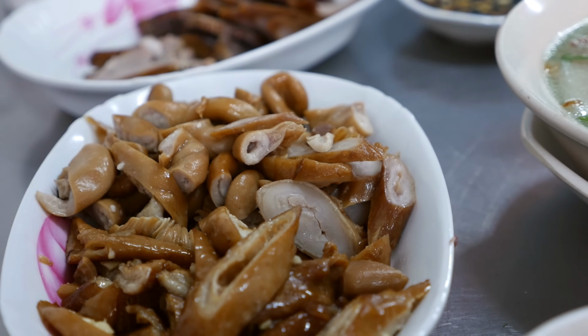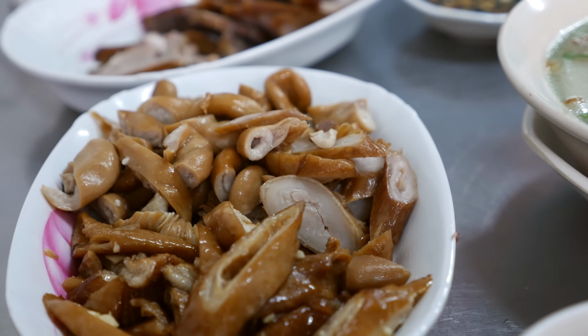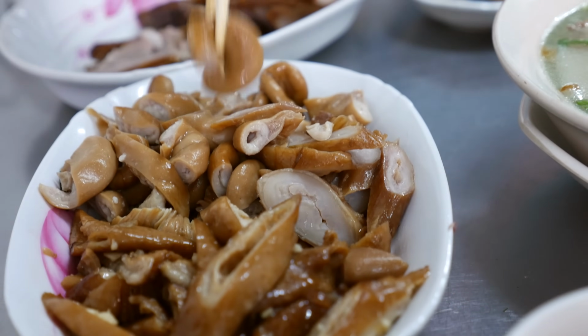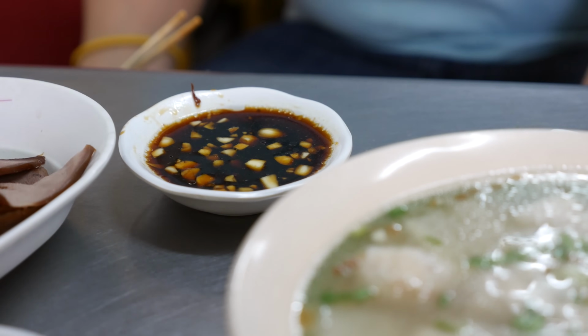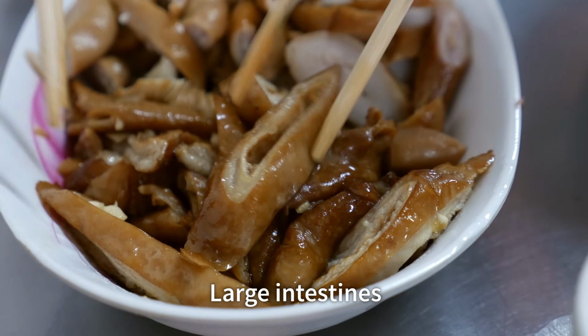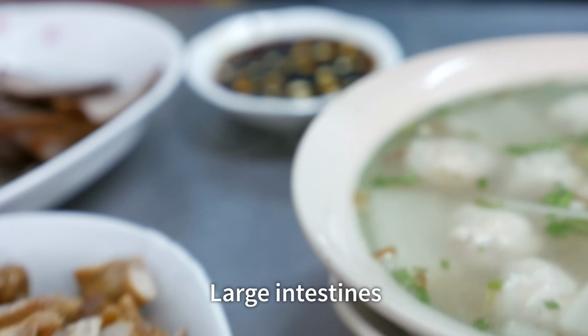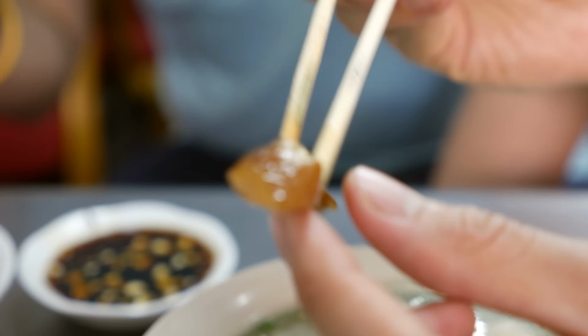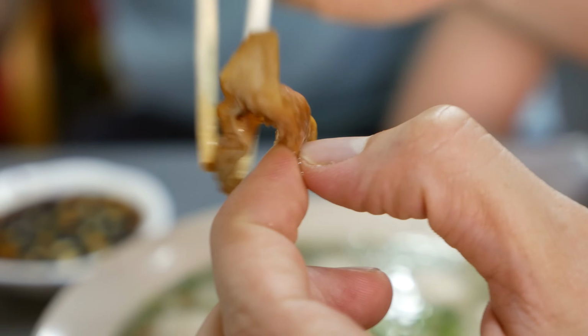They're not even rubbery though. They're very, very tender, very smooth. I have more. Can't stop. It's something you can't stop. You just want to keep on eating it. And they're well cleaned as well, so you don't have any kind of foul taste at all. Look at that. You can actually see through the hole in these ones.